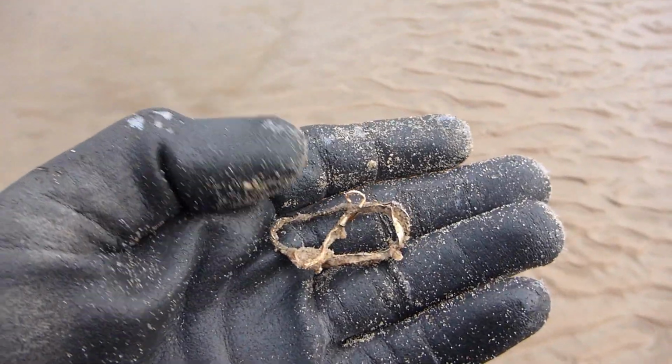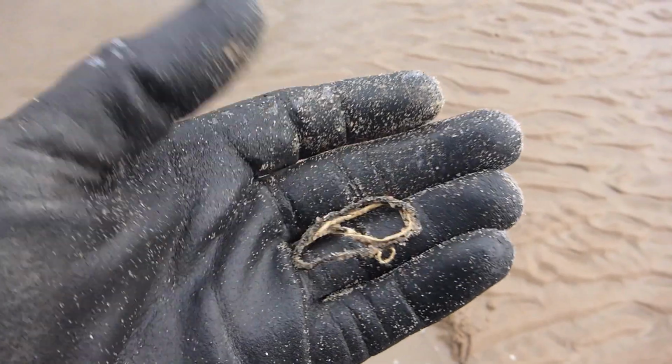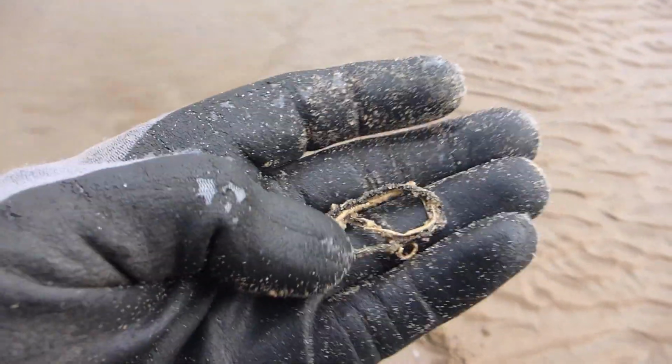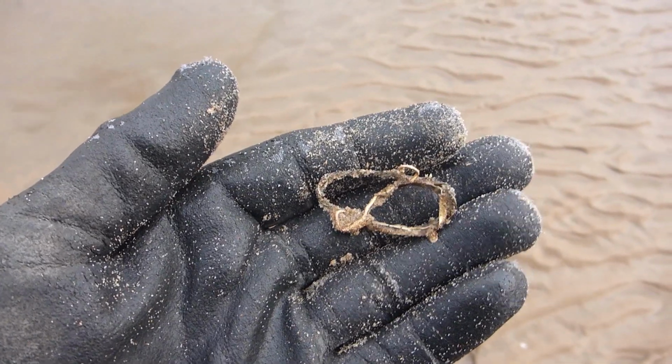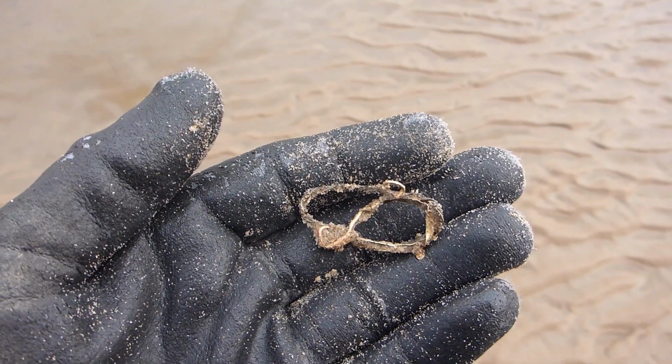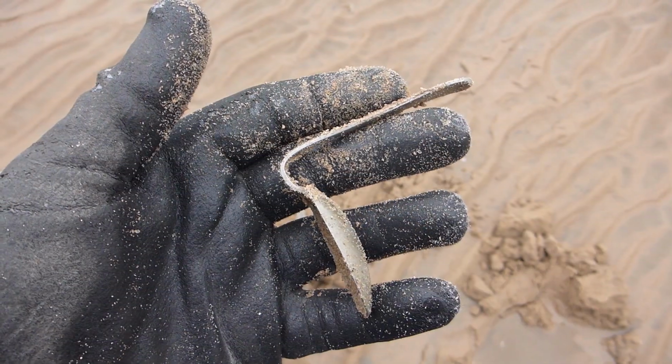Hi guys, just had another 2p, and also with this come out of the hole, looks like an old bit of a brooch or whatever, probably one of the cheap ones just off the seafront there. But I've found there's a few little bits and pieces already in this channel, so we'll keep following up.